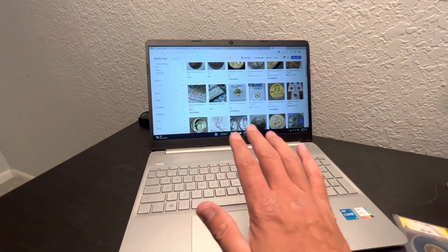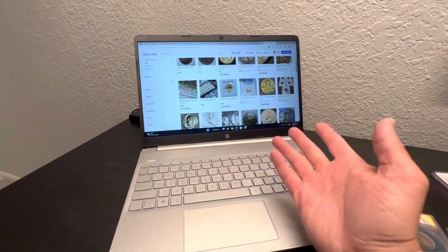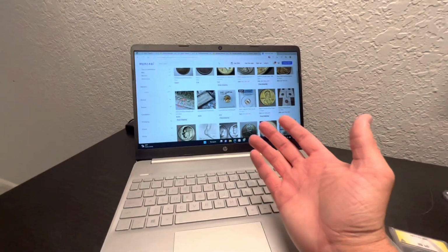Now, eBay is going to be a little tougher. If you get on eBay, you've got to wait a 7-day period to do the bid wars, yada, yada. But a lot of the times, whenever they have a posting as an automatic buy, like Buy It Now, you can pay $48 for this.